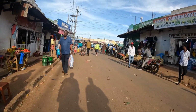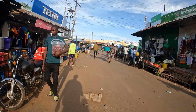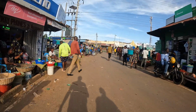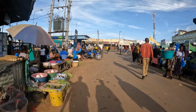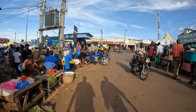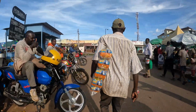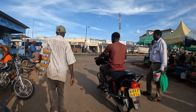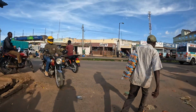Okay, so let's see. I told you, whenever there's a junction, we have a motorcycle shed. Small stage.